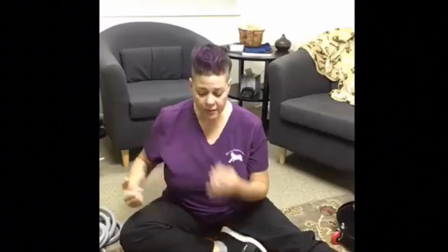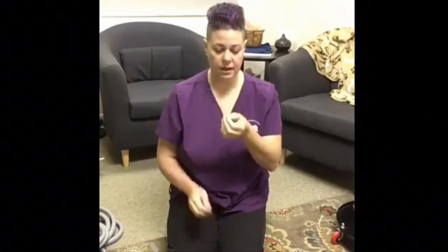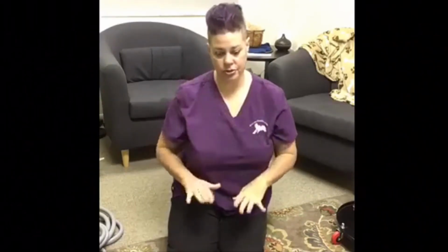But the way that I open a session is a remnant from my acupressure days. So I always do 3 Effleurage strokes, which are long strokes with a flat hand. Great for warming up tissue, great for flushing tissue to get lactic acid out of the area, especially when you've really been working on something. But I always do 3 Effleurage strokes along the Bladder Meridian. And I do this to open the dog's body energetically to receive treatment.